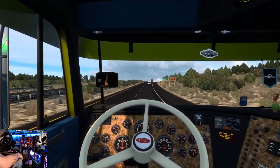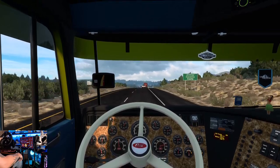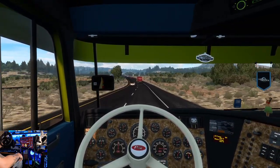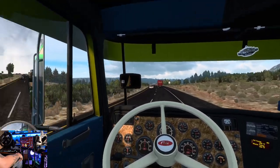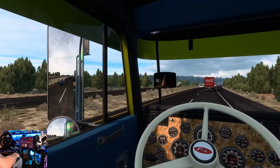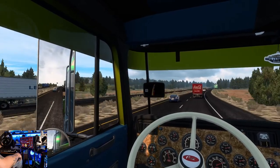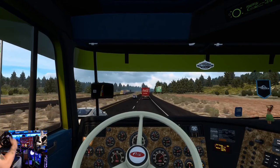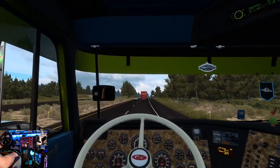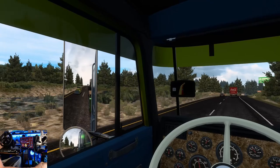Everybody's slowing down on this hill. Come on, baby. Yeah, I'd really like to run Z-Mod's Cummins N14 in this thing, but it's not working. Step her down a gear. Come on, baby.